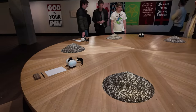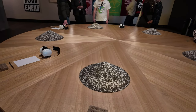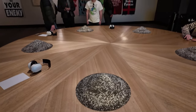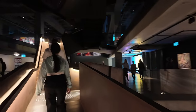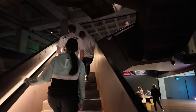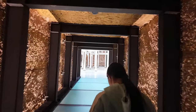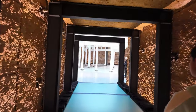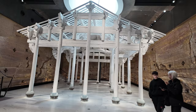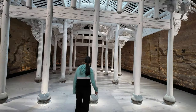Rice. You can make art out of rice, black rice and white rice. So I can't draw whatever I want? Huh? So I can't draw whatever I want? Yeah, I think so, but... Going up to the next level, I guess. Oh. Don't touch.